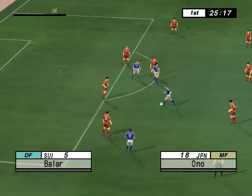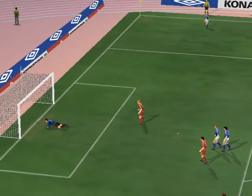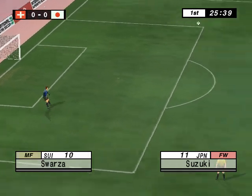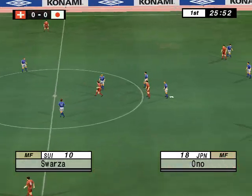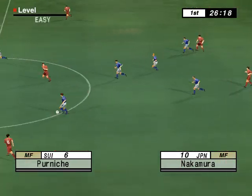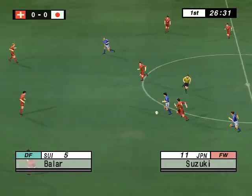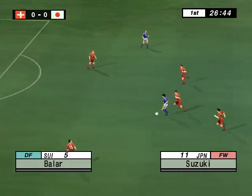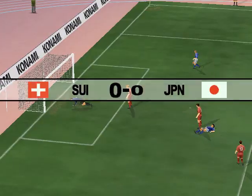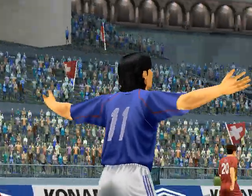Back pass to number 18. He shoots from quite a distance. Groans of disappointment from the crowd. Plays it to the right. Number 11. This is number 11. Will it go in? Yes! Oh, that was top class.